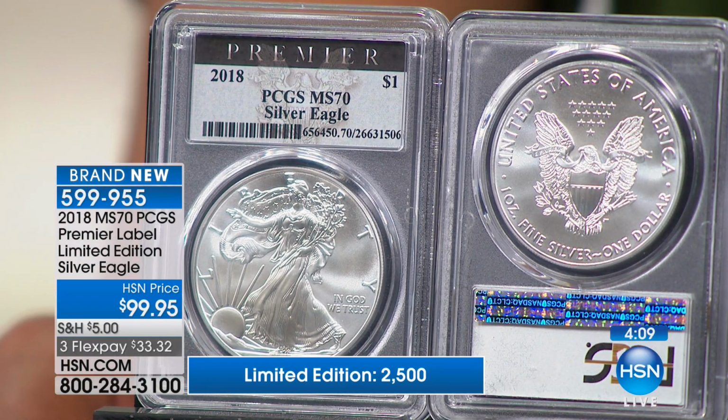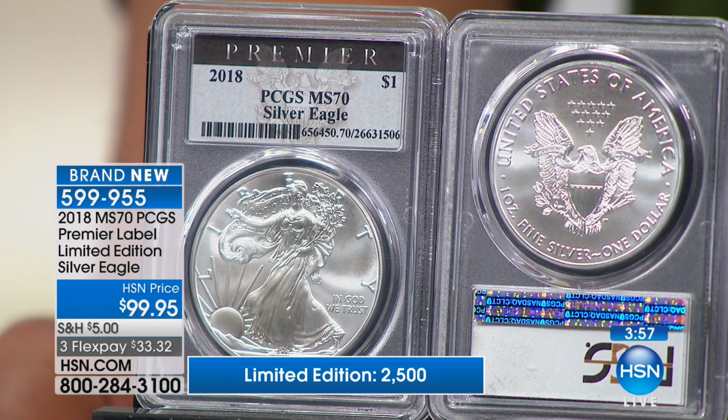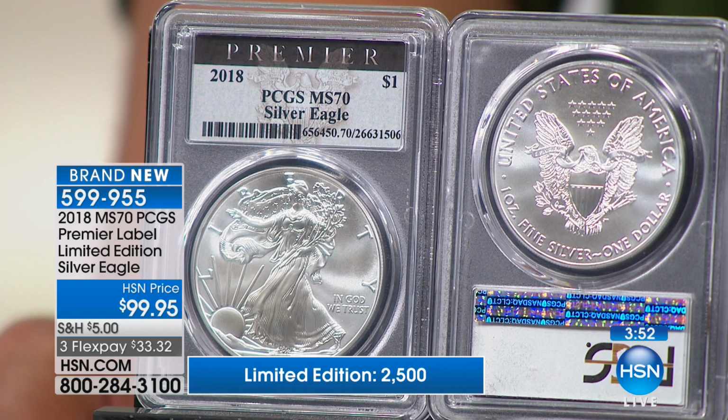And that's 2,500 for a worldwide limited edition, absolutely guaranteed through PCGS, which is a company that sells literally millions of graded and certified coins. But of the 2018 American Silver Eagle, which is one of the single most popular coins released by the United States government, we don't have 80,000 or 100,000 or 150,000 or 200,000.